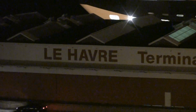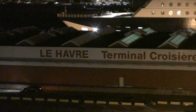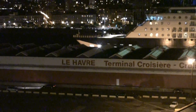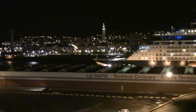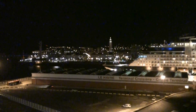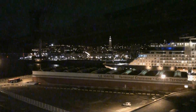The ship has now been cleared by the local officials, and you may now proceed ashore at your leisure. Finally, I'd just like to remind you that all aboard time for this evening will be at 7:30, so all aboard for 7:30 this evening, please, and Grand Princess will then sail shortly afterwards for Vigo. Ladies and gents, we wish you a great stay with us here in Le Havre.